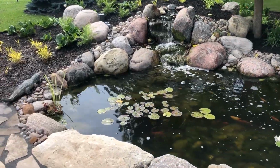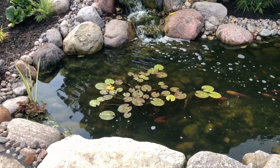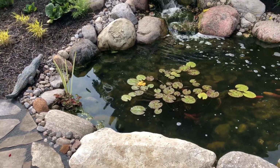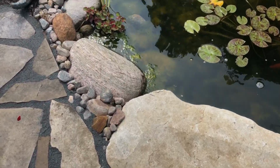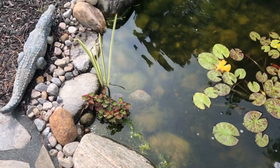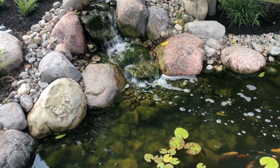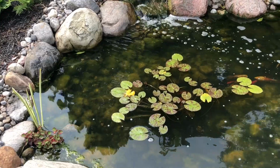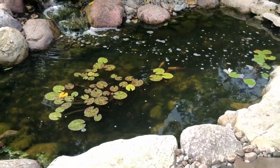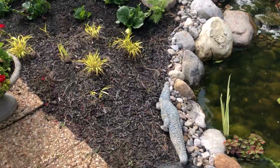Pond here, we built this October 2018. It's now July 2019 and it's looking pretty good. Plants are starting to come back alive again, but you'll notice in a few areas, especially right here along the top shelf and the waterfall, lots of algae, lots of string algae. And what happened here is it just got a little bit out of control. So a few things that we're doing to get it back under control.